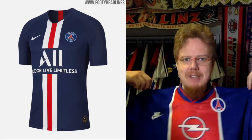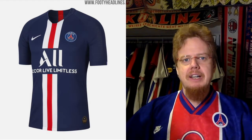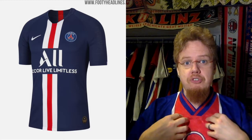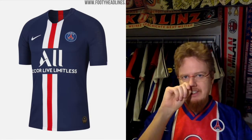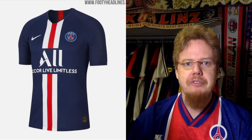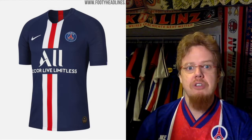It tries to get us this classic PSG look that I'm wearing here. However, the navy is a little bit too much, and there's too much white on it. If the white were just pinstripes and we had a thicker red stripe, I actually would like this a lot, I have to say. But this is the best PSG jersey in a while. That's for sure to me.